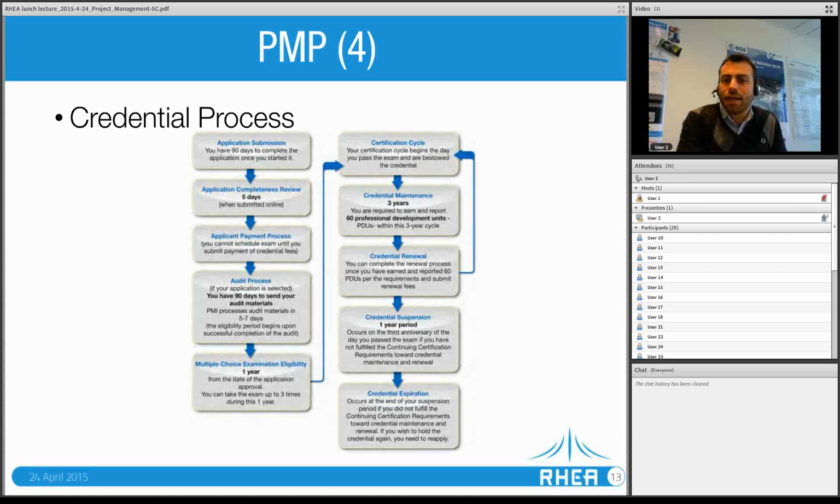The exam is a 200 multiple-choice question exam that lasts for 4 hours. It's quite long, and 25 of these questions are actually not applicable for the exam. They are just test questions that they check in case in the future they want to modify the exam a bit. Once you get the certification, you have 3 years to keep it, because the certification will expire after 3 years unless you get your PDUs, your professional development units.